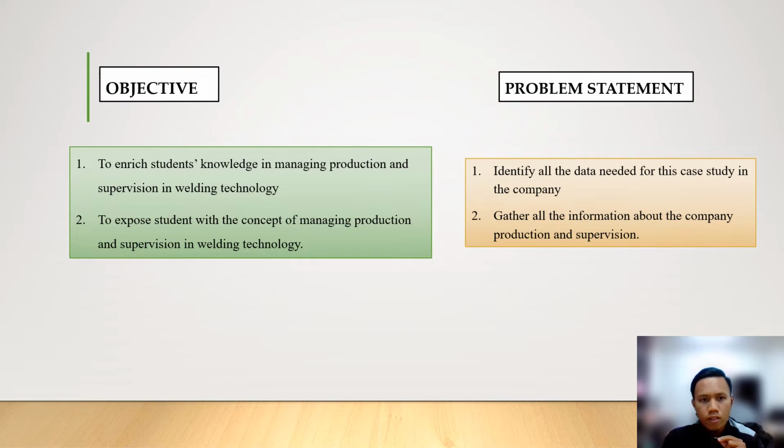The objective is, first, to enrich student knowledge in managing production and supervision in welding technology. Second, to expose students to the concepts of managing production and supervision in welding technology.